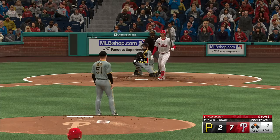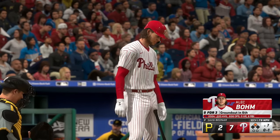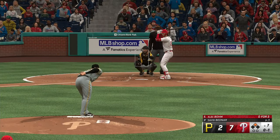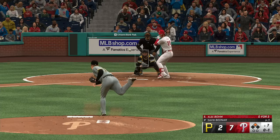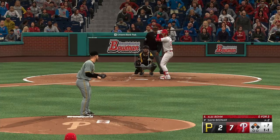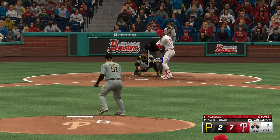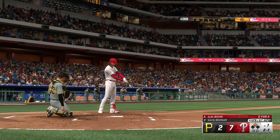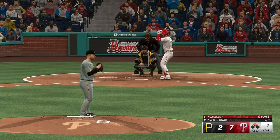Swings through that one, out in front that time. One's the count. And it's even up. One ball, one strike. Good eye right there. He never moved because he never had time to. But with that kind of velocity, you'd prefer that the pitcher work away.